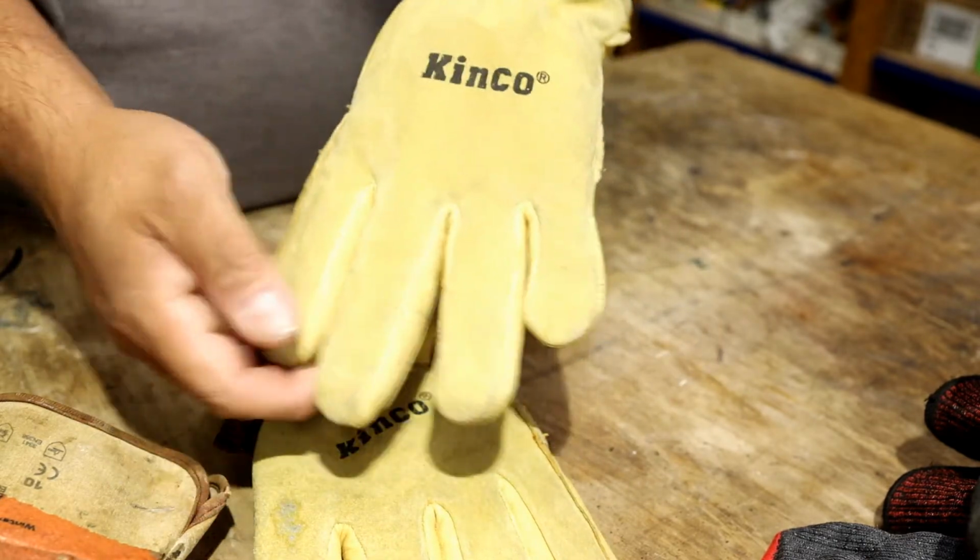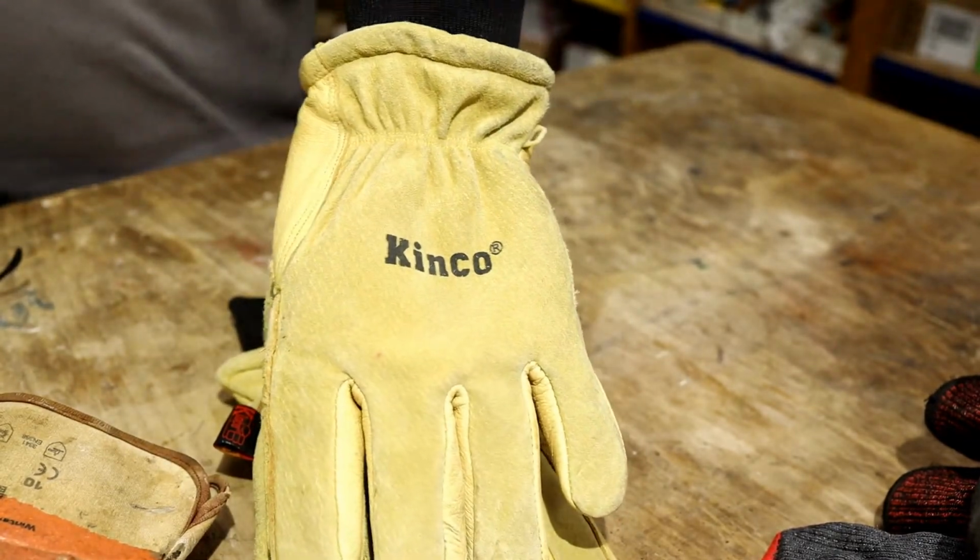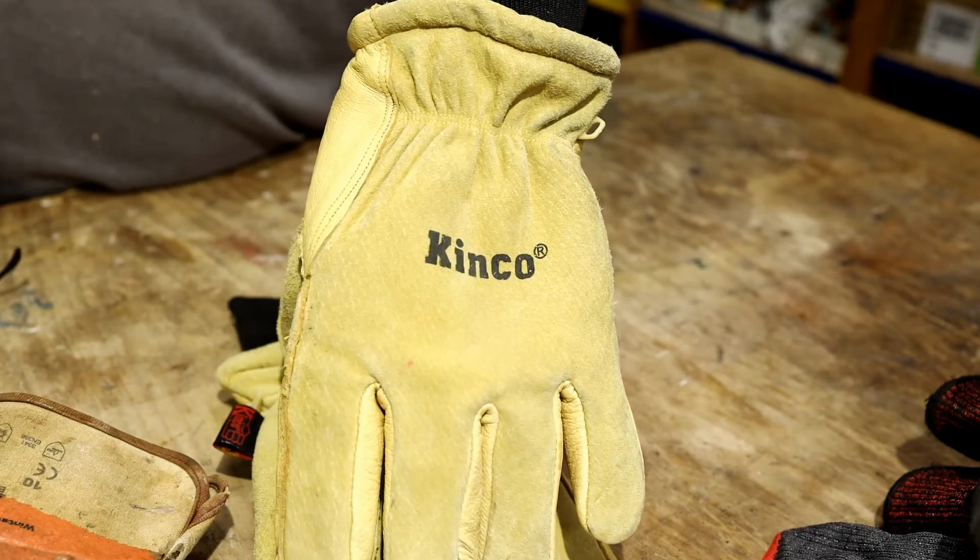The Milwaukee's are more dexterous. These are going to be more waterproof, I believe. I'm not positive about that, but they got an extremely high rating. I want you guys to see them.